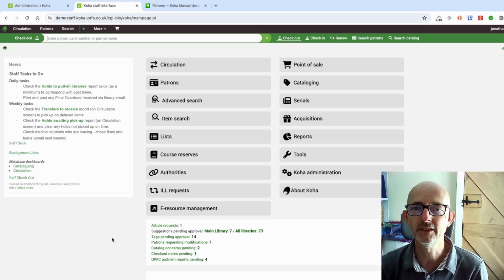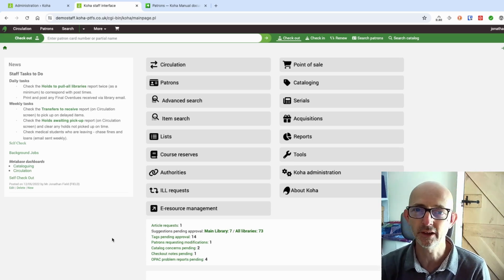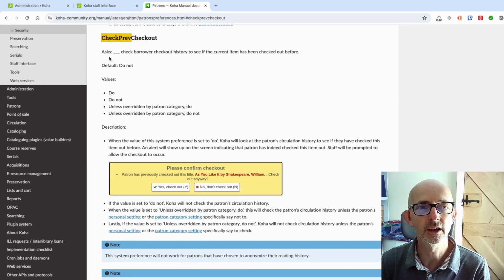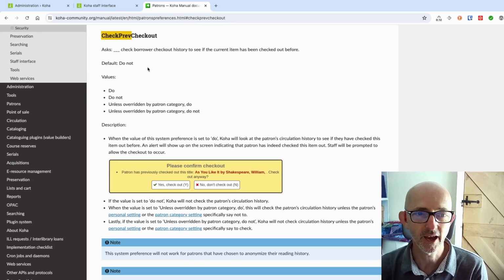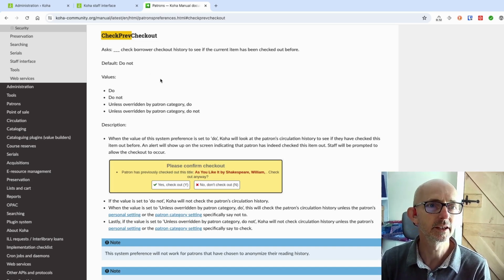Now, this has been extended in more recent years to make it a more generally useful feature, and you can now apply it globally and more specifically at patron user category. So you can still use it for housebound users only, or you can extend it beyond that. It's well documented in the manual. If you search for CheckPrevCheckout, you'll find this help page in the manual, which explains how it works. But I'm just going to go over that today to show you how these settings work and how it behaves.